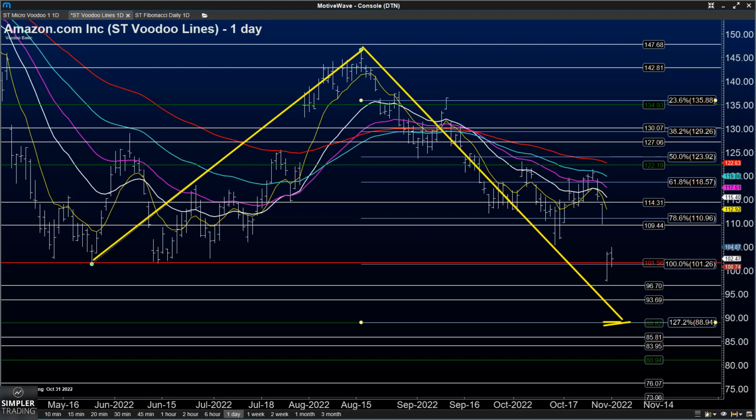So 88.94, visually we can't see it's different, but it is about 12 cents above. So look, if this can find resistance below 101.56, I'm going to look towards 88.94, but this 101.56 is the level to watch because support there being the most important of the voodoo line levels. The fire line holding there would be a place that Amazon might try to make a stand, just like it did a few months ago. So that's what I have.